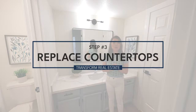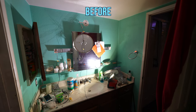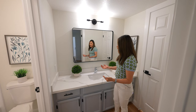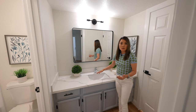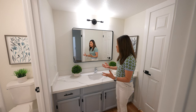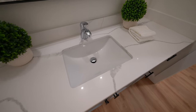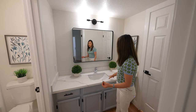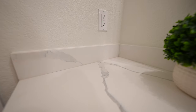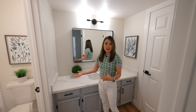The third step of a cosmetic bathroom remodel is to replace the countertops. The old countertops here were not that bad. I thought about cleaning and keeping it, but then I noticed that the sink cutout was round, and that was a dead giveaway that the vanity was old. So I decided to replace the countertops with these new quartz countertops with marble looking veins, and they came out really nice. When you replace the countertops, you can also get matching backsplash. The 4-inch backsplash we have here is actually included with the countertops, so it was a very nice touch.